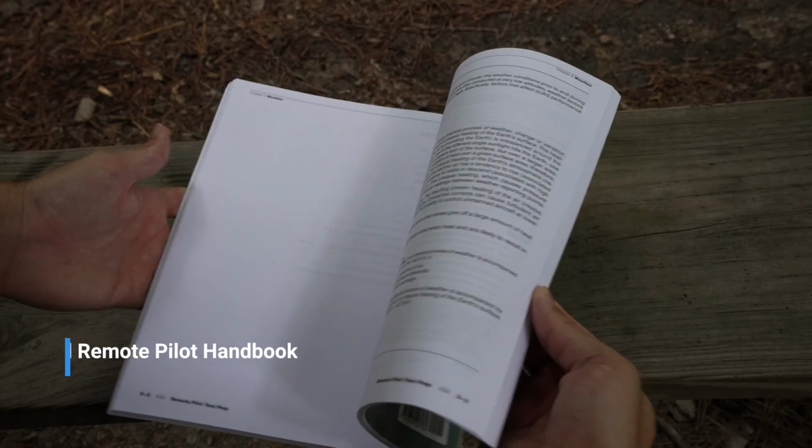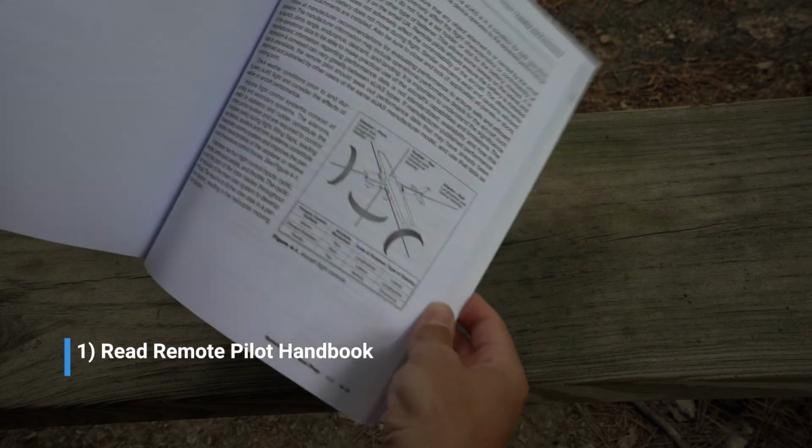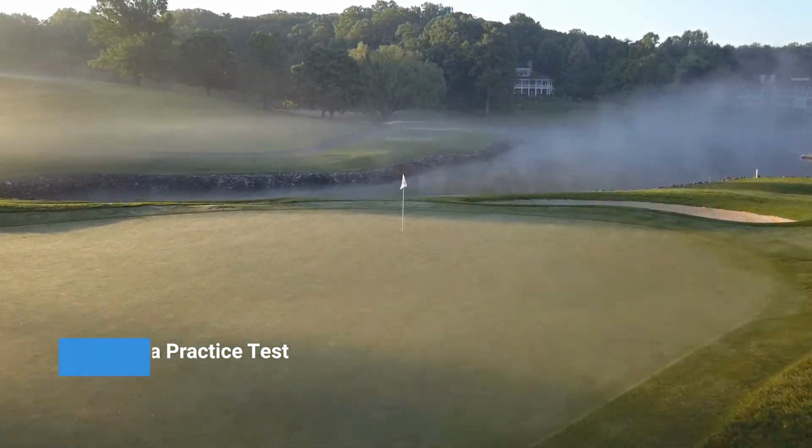So here's what I recommend doing. Go through this book, study the materials, make sure you understand the practice questions, how you got those answers, and then go take a practice test. There's a couple you can take online. I'll link some below. Sometimes they go out of date, so hopefully the links will always stay up to date.